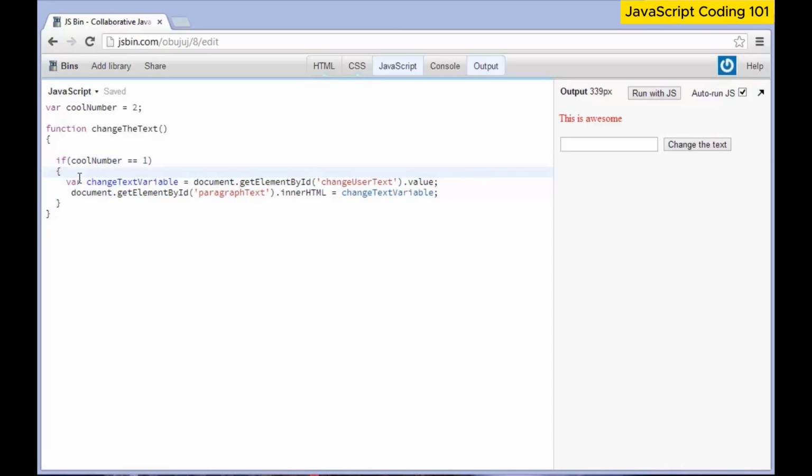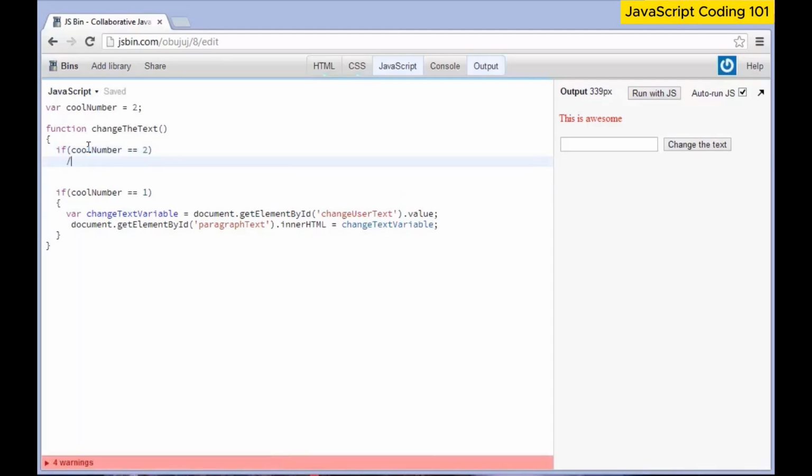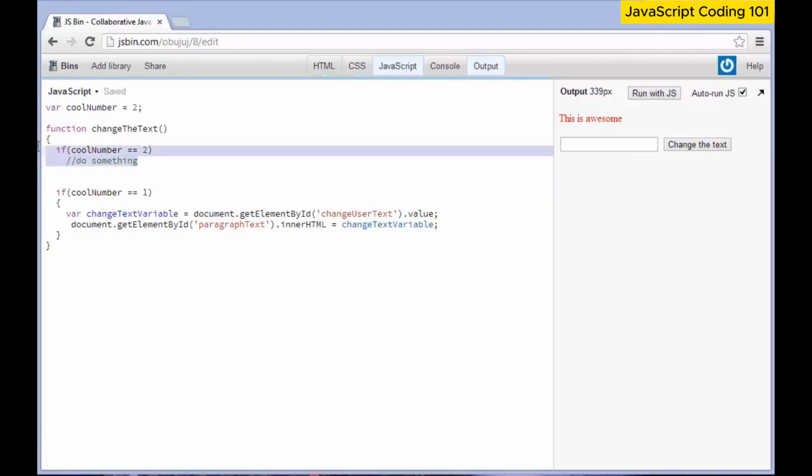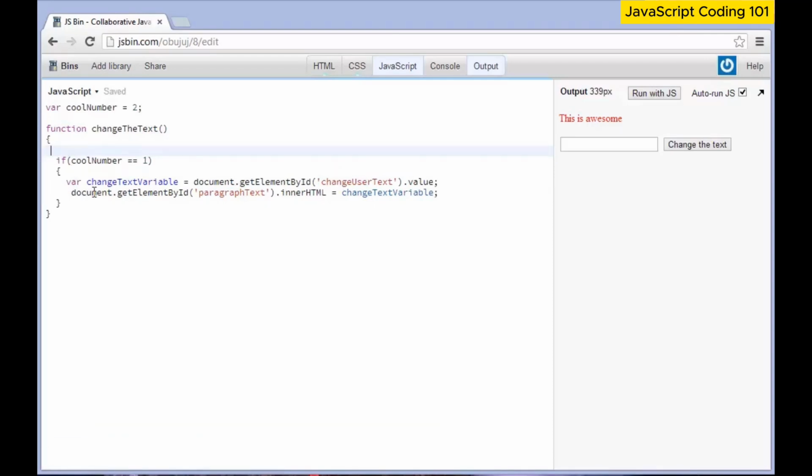Now, in some languages, you can have a one-line if statement. For example, if I just type this in, if cool number equals 1 or equals 2, and then we type in something like this, sometimes you can get away with that, but it's best practice to always put in the curly brackets, okay? So you can see the curly brackets here.